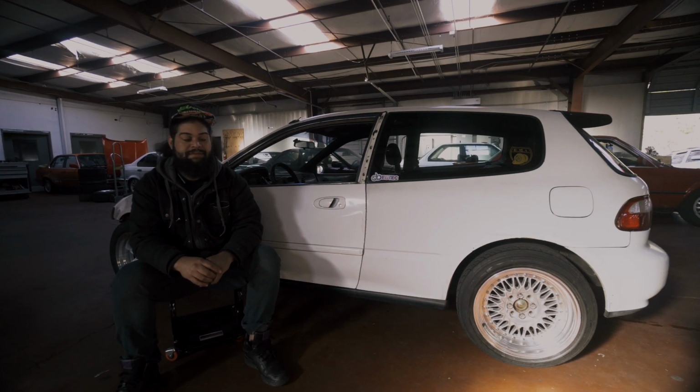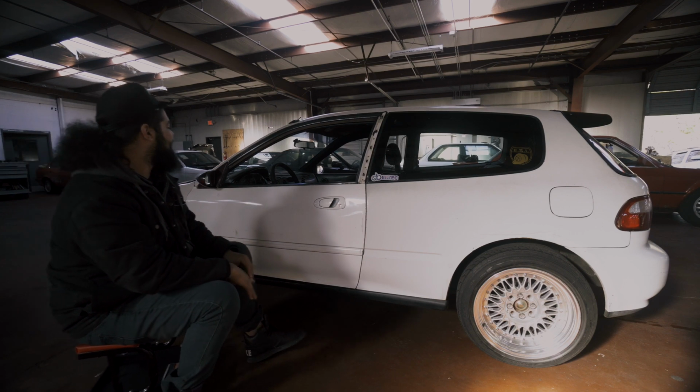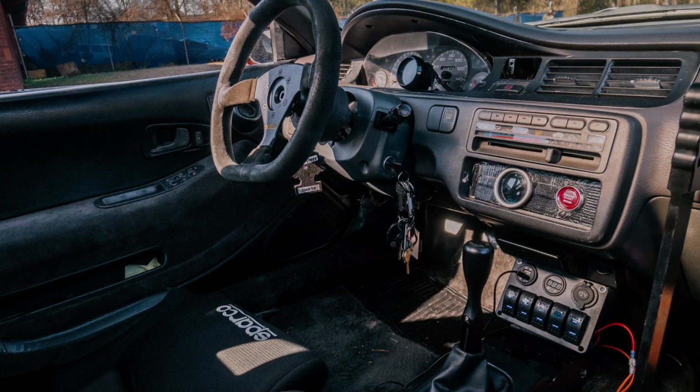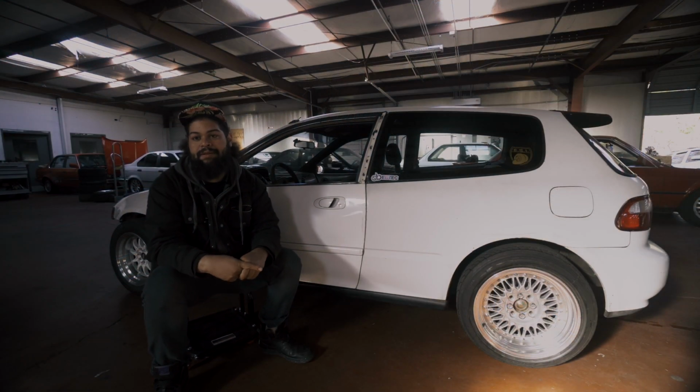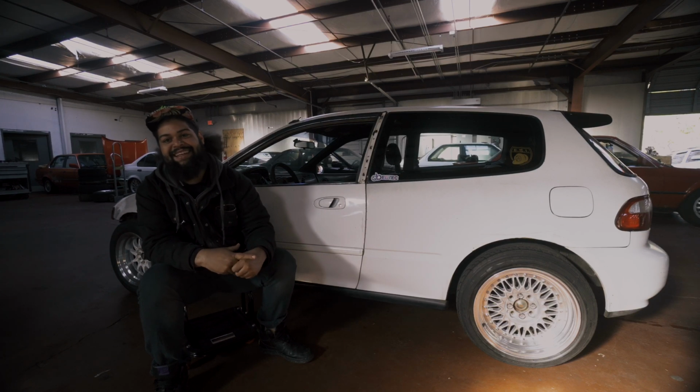Favorite thing about the car so far? Aside from the decal that went on yesterday, it'll probably be the IRP shifter. It's comfortable, dude. It's really accurate. It's really notchy. You don't have any problems with missing third or missing fifth, or if you're trying to race the fifth.